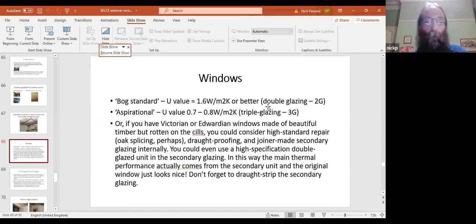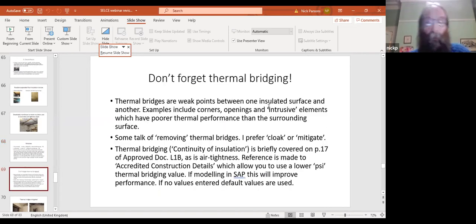Windows: bog standard is a 1.6 U value, triple glazing, Passive House type, down to 0.7 or so. Or you can sometimes repair old windows, and don't forget secondary glazing. You might actually do secondary glazing with a double glazed unit.